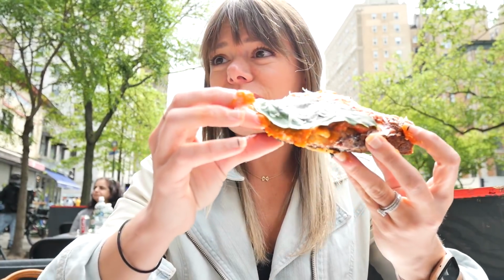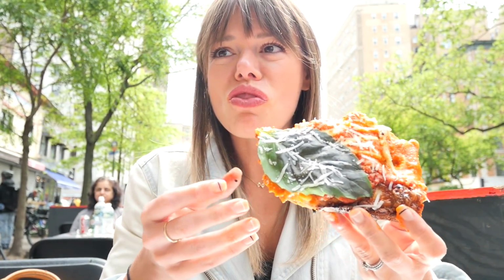The vodka sauce is really good. It's tangy, it's kind of sweet. I just really like the thickness of the pizza. What did you think? Joey's looking at the vodka. He doesn't care. It says 1.5 shots.